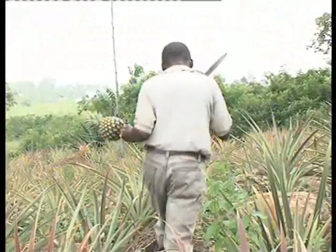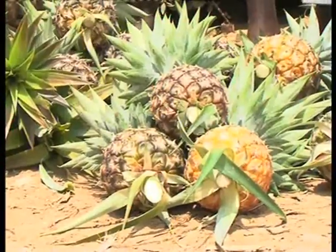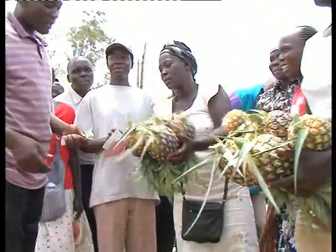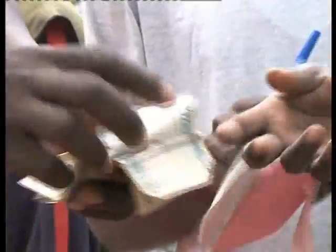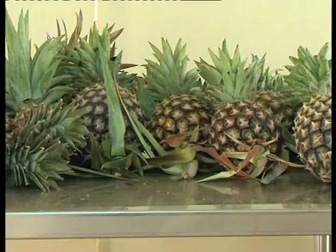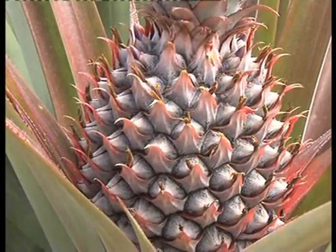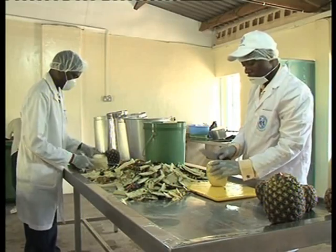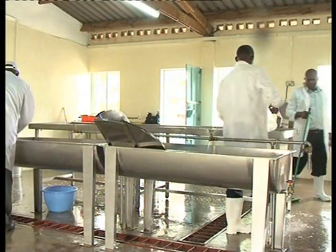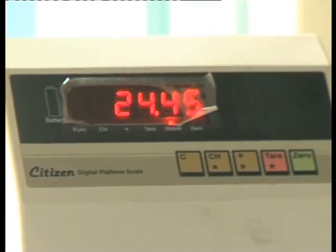Those who are producing pineapples had a problem with accessing markets, and therefore lots of wastages were realized on the ground. And of course also most of the pineapples were sold at a throwaway price. The processing plant, which is still undergoing research, is expected to produce a range of pineapple products once it becomes fully operational. At the plant, the first step is that this produce is weighed.